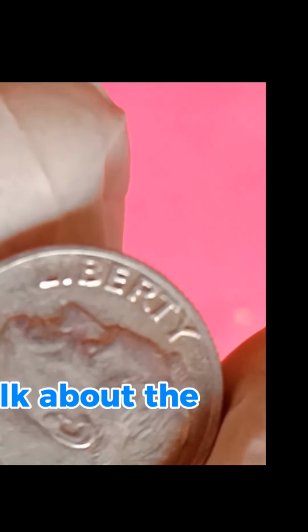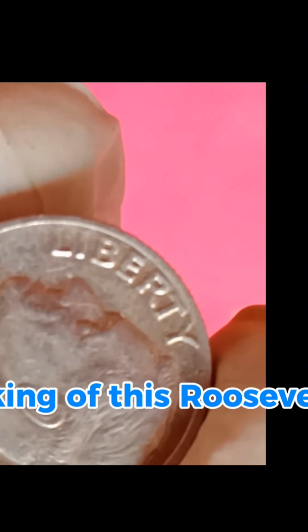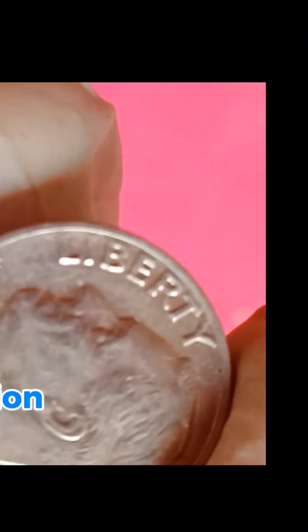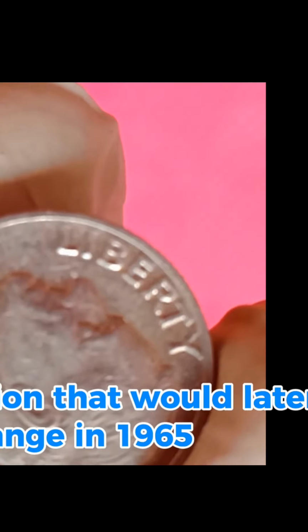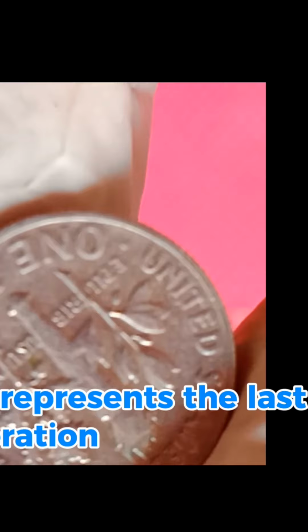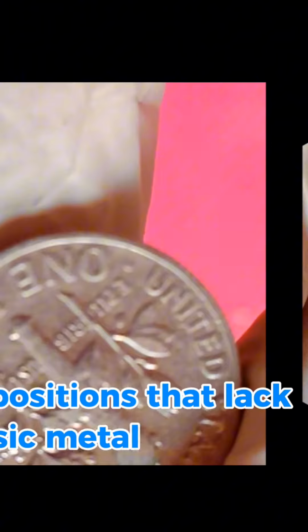When we talk about the Liberty One dime 1961 coin, we are speaking of this Roosevelt dime struck in 90% silver and 10% copper, a composition that would later change in 1965 when silver was removed from circulation coinage. That detail alone makes the 1961 dime historically valuable because it represents the last generation of true silver dimes before America's coins shifted into the modern clad compositions that lack intrinsic metal value.